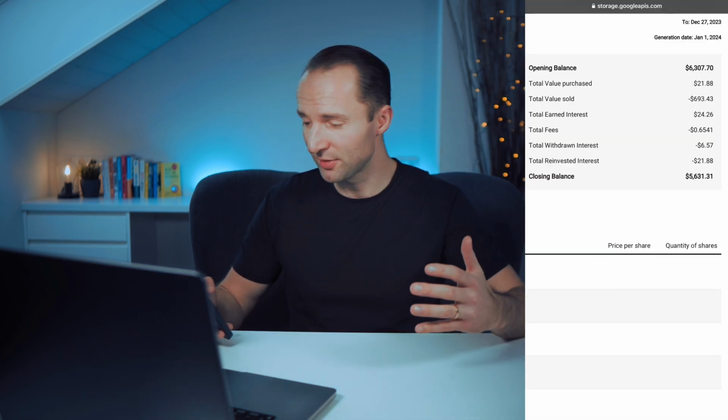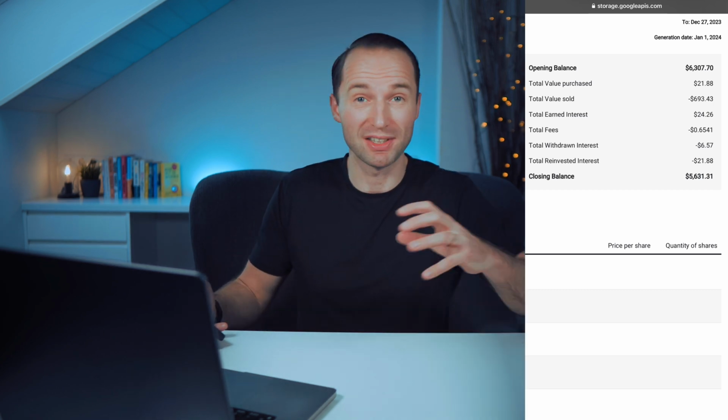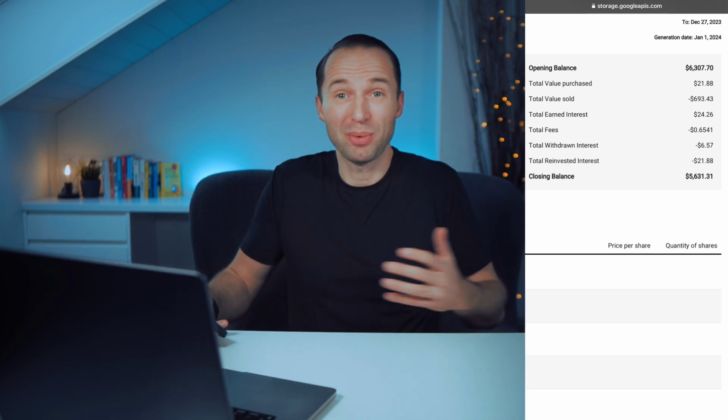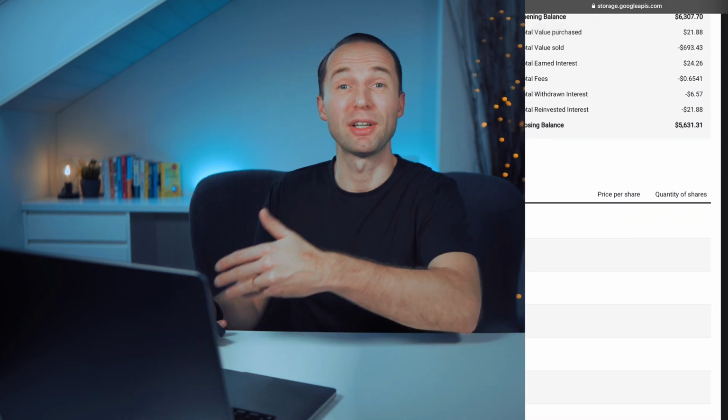So you can see here for the month of December, I earned a total of almost $22 just by keeping my money there. Obviously the amount is a little bit less, but still 22 euros just for nothing, just for parking my money over there. So that's really nice, and I'll definitely continue doing this.